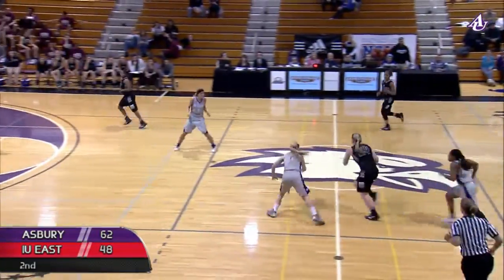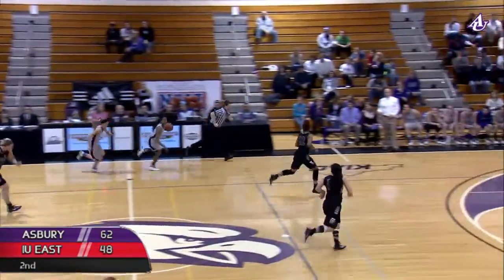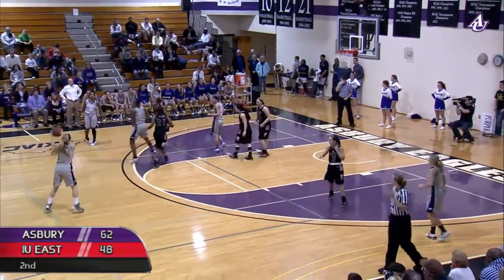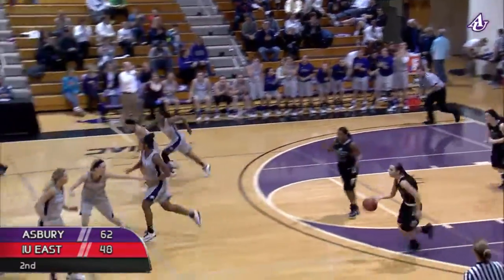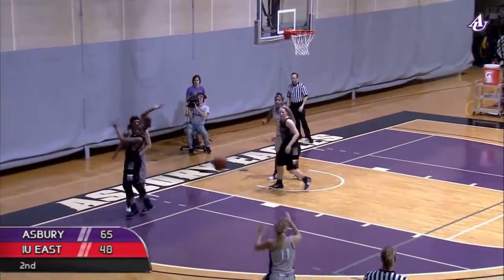Oh, bad pass there from Dryman, but they're able to control it, and a steal from Anicia Wood. And it looks like the beginning of the first half, Samantha. Asbury gets some steals. There's Kylie Gorby, the top of the key for a 3. Good. Splash from Kylie Gorby, 65-48. I think Asbury's starting to find their rhythm back a little bit more now.